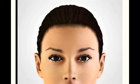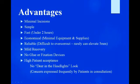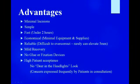And here's a side view of the same lady. So the Revitalize Lift, now we're combining 3 little incisions up there, 1, 2, 3, 4 little ones down there, and we can achieve quite a bit through these limited incisions. So what are the advantages? Minimal incisions, it's simple, it's fast. We can do Revitalize Lift in 2 hours or less.